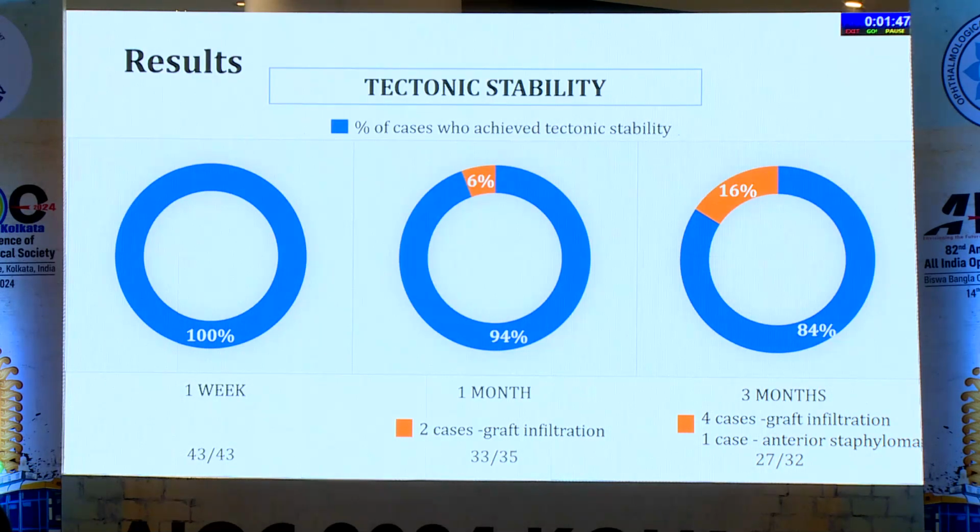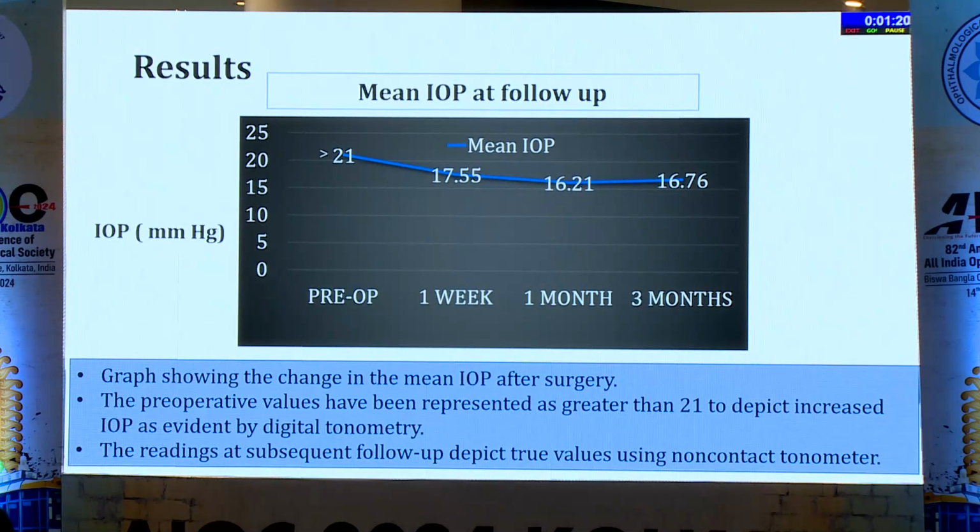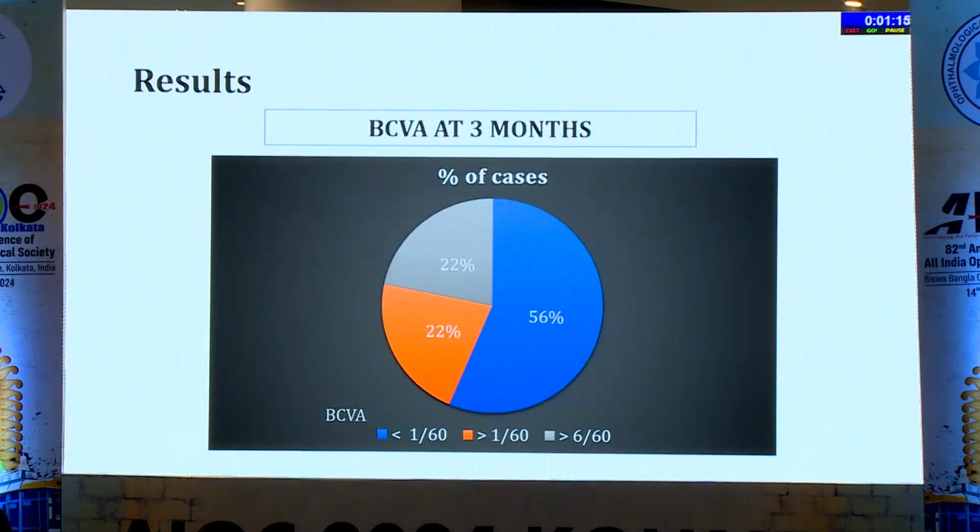So at 1 week, 100% of patients achieved tectonic stability. However, at 1 month, 2 patients developed graft infiltration, and at 3 months, 4 patients developed graft infiltration, along with 1 who developed anterior staphyloma. The IOP was normal in 96% of the patients. At 1 month, 84% had normal IOP, and at the end of 3 months, similarly, 84% of patients achieved a normal IOP. This shows the mean IOP at follow-up, where at 3 months, the mean IOP was 16.75.